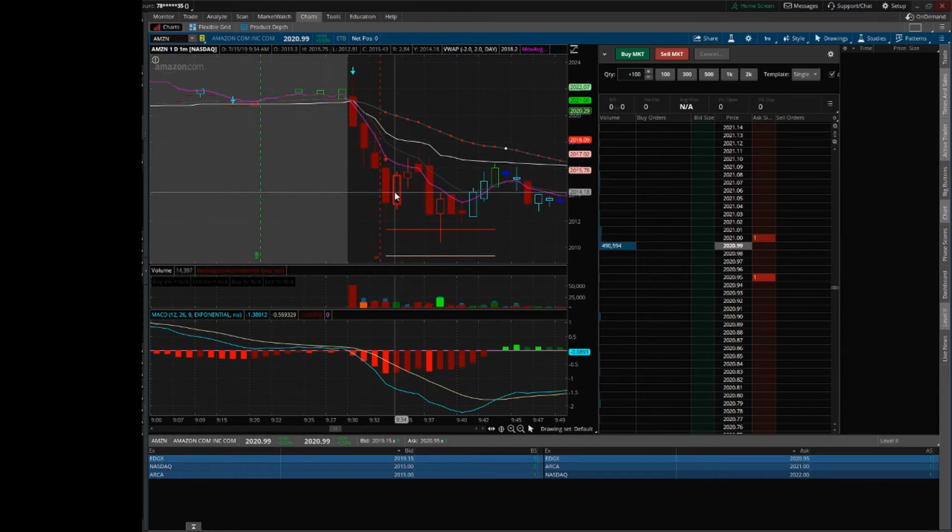So I entered at 9:34. I entered on this candle, as I was mentioning earlier, because this kind of shows me that the sellers were losing control. I entered somewhere around here, and I sold it 2 minutes later, somewhere maybe around right here. So I made a quick $200 on that move between these three candles.